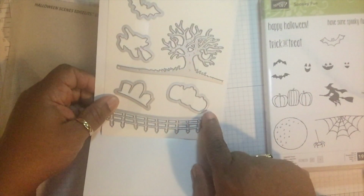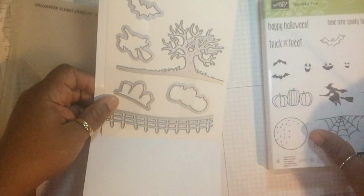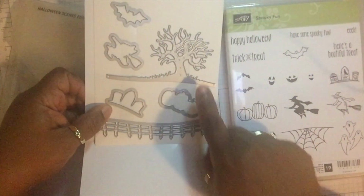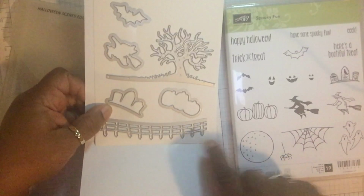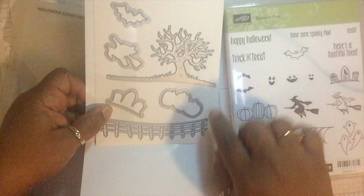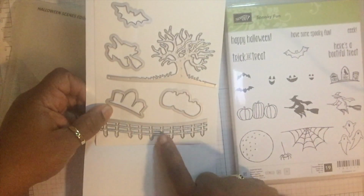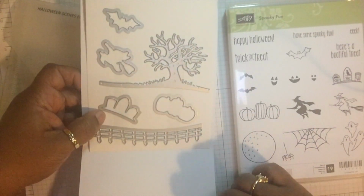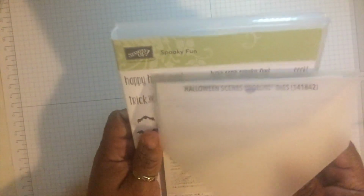So basically, you can stamp the pumpkins and then cut them out. Or the little tombstones that are right here. You can stamp those and cut them out. There's one for the witch and the bat. But you'll notice these don't have coordinating stamp sets. But you can cut out a spooky, creepy looking tree with grass and a fence. So that'll be really nice. So you can build up a different scene. You can build up an outdoor scene, part of a house. You can coordinate it with the other stamp set. So Spooky Fun and Halloween Scenes Edgelits.